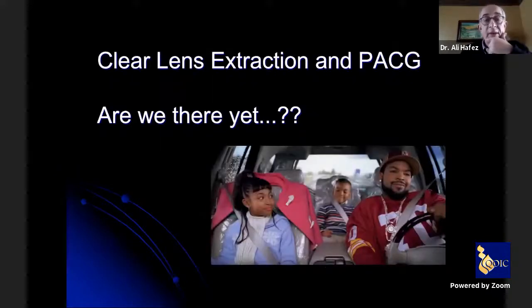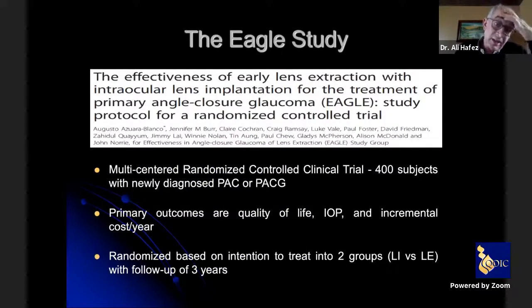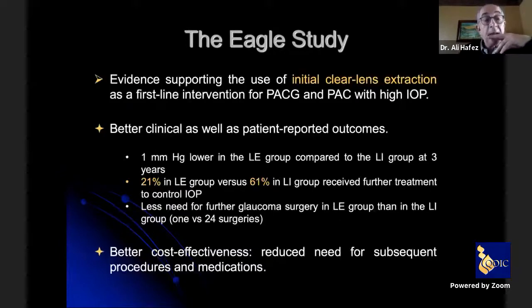Final point about clear lens extraction, and when we mention clear lens extraction, we have to mention the EAGLE study, which is a multi-centered study that looked at the effectiveness of early lens extraction for the treatment of primary angle closure glaucoma. The study did show that an initial clear lens extraction as the first line treatment for these cases can be of benefit. There was a 1 millimeter lower pressure in the lens extraction group, but with 21% of the cases needing further treatment as opposed to 61% in the iridotomy group. The study also showed better cost effectiveness and less need for further procedures.